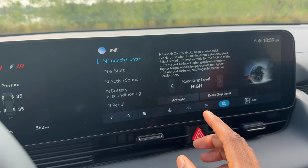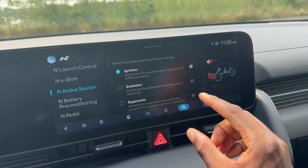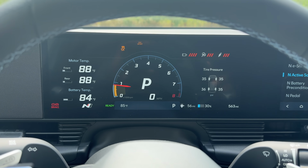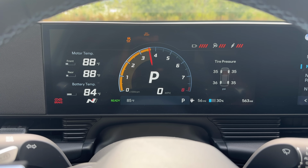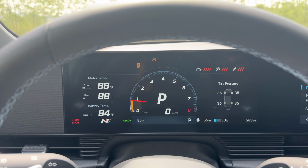And again, there's a ton of settings in here, but N active sound is what lets you pick the style of sound that you get. So this has been the ignition sound that you're hearing. A little bit of pops and burbles, which is hilarious. There is a speaker behind my head in the back corner of the car where an exhaust would come from, and that's most of where I'm hearing the sound. And there's also an external speaker outside the car so other people can hear the sound. Maybe a little embarrassing, but you can turn that off.